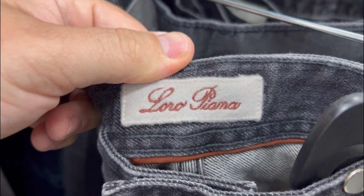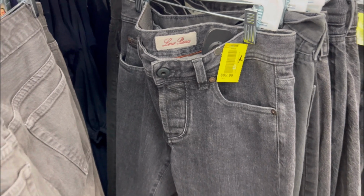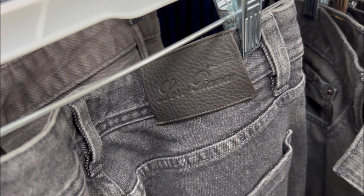Now this right here would have been the find of the day, but unfortunately these Laurel Pianos were priced up too high at $90. Even half off, I probably still would have passed on these because they don't sell super fast, but when they do sell, they sell for right around $100. So unfortunately, I had to leave these behind.